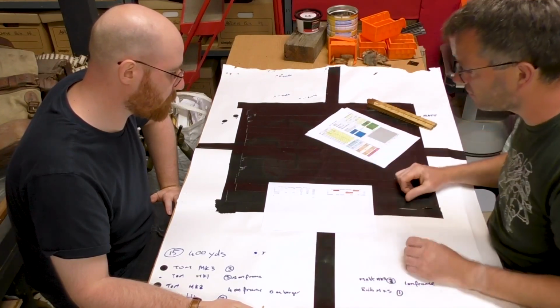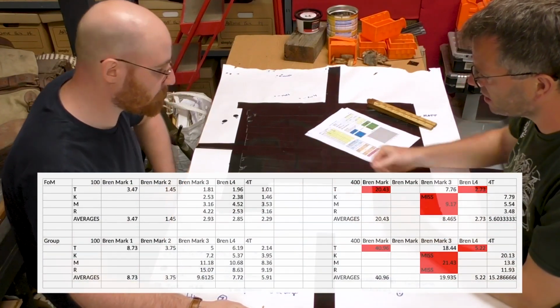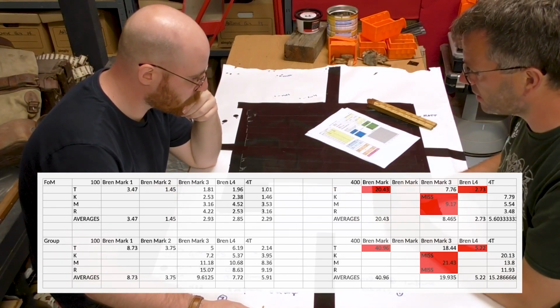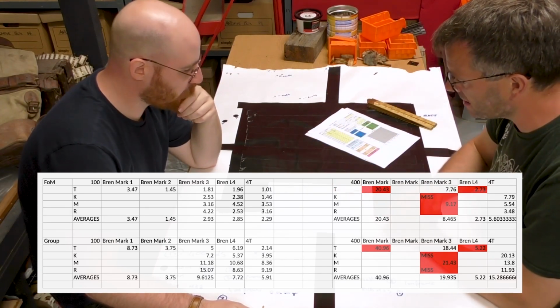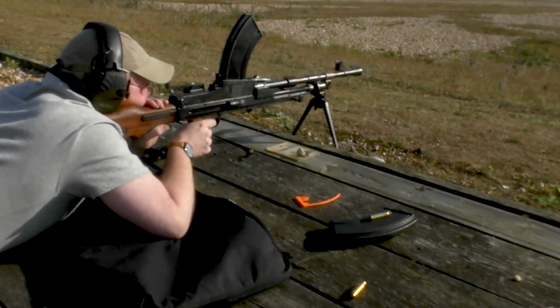Some of the caveats, of course, already. We've got a complete data set at 100 yards for 4 different types of Bren gun and the number 4T, of which we then had the Mark III for everybody, so 4 shooters, with Tom, Kev, Matt and myself in that order of proficiency.